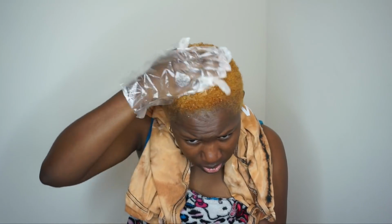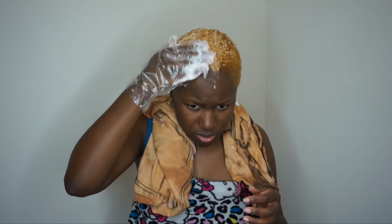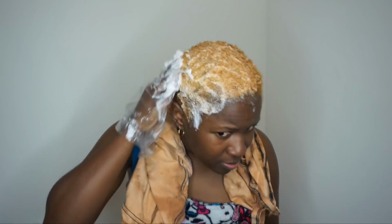So basically you want to put 1 part toner, 2 parts developer, and that's what I did, and I mixed it up. And I wore gloves, of course, because you always want to make sure you have on gloves. And then I applied it all over my head. Now I did repeat this process twice, but my hair wasn't light enough, so the toner did not work like I said previously. This is not an instructional video.